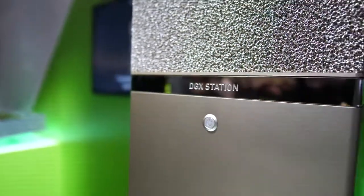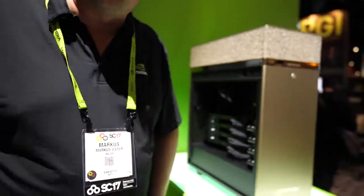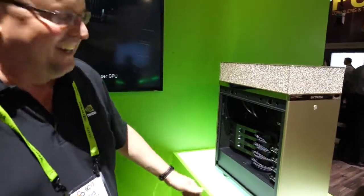And here's a DGX Station here, the Nvidia. And who are you? Hi, I'm Marcus Weber. I'm actually the product manager for that DGX Station. So that looks like the most beautiful desktop in the world. What is this? It's absolutely beautiful. I think so too. Why do you make it so golden?